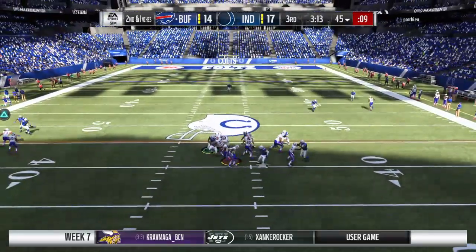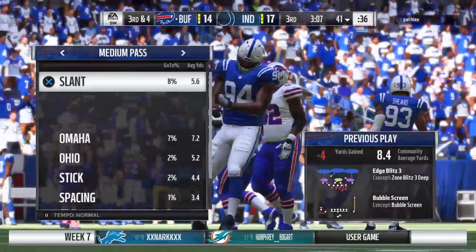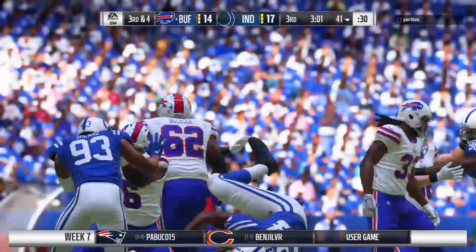To throw again is Taylor. And he'll be brought down by the Colts. This has been a tough one for this offensive line. It appears almost like they've been on roller skates this entire game, the way they've been pushed around. 6 sacks given up in this one.